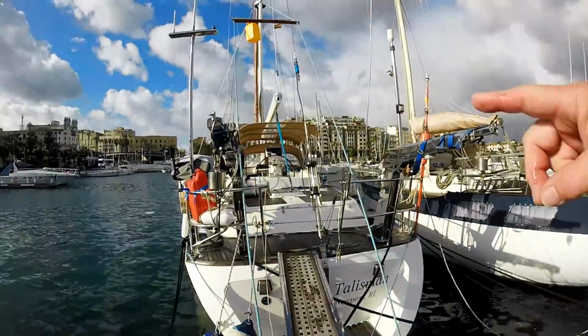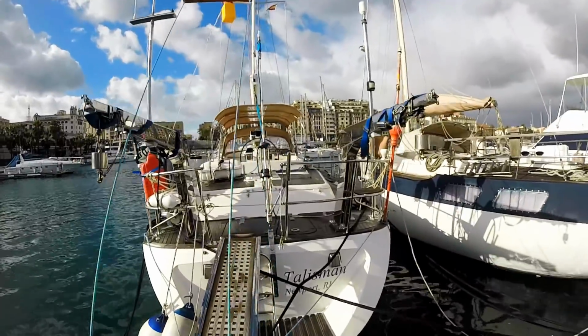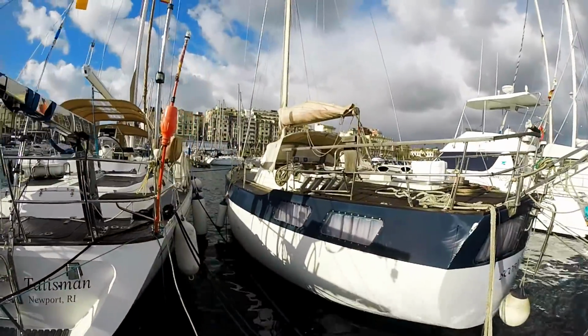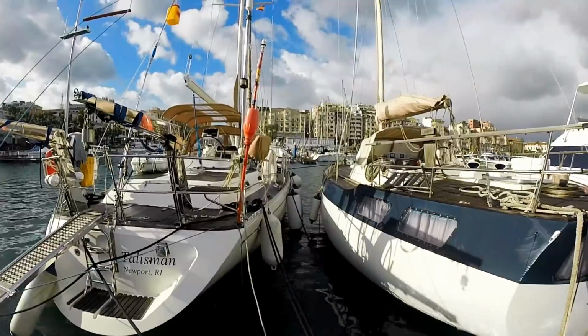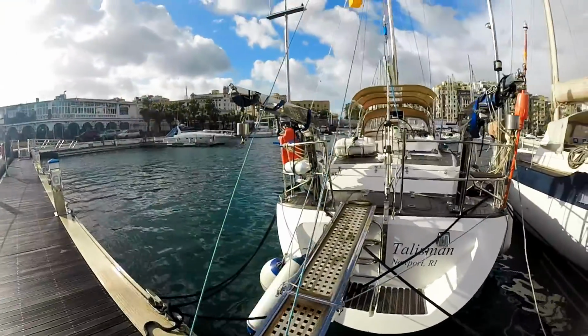What we have going on is we've got a crisscross going on behind the boat to try to keep the stern from moving from side to side. We have one spring line on this side. We don't have one on the other because we're really kind of trying to keep this side of the boat from moving away.